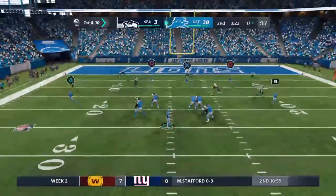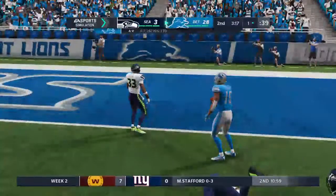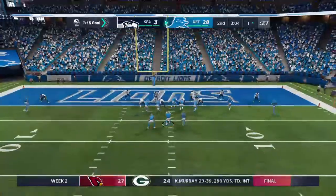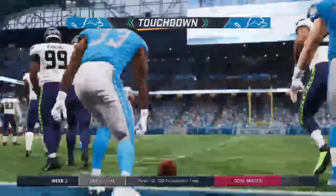From the red zone now, they'll look to throw. And he's got it. And he can't quite get there. Tackled down at the 1. The Lions passing game in sync now. They've got another first. And he is into the end zone. Touchdown, Detroit.